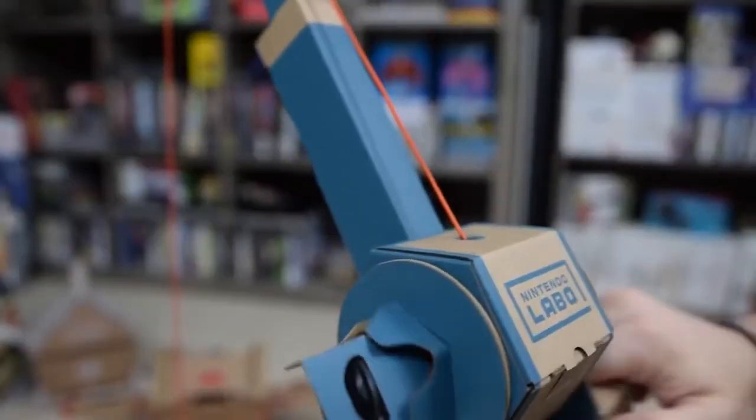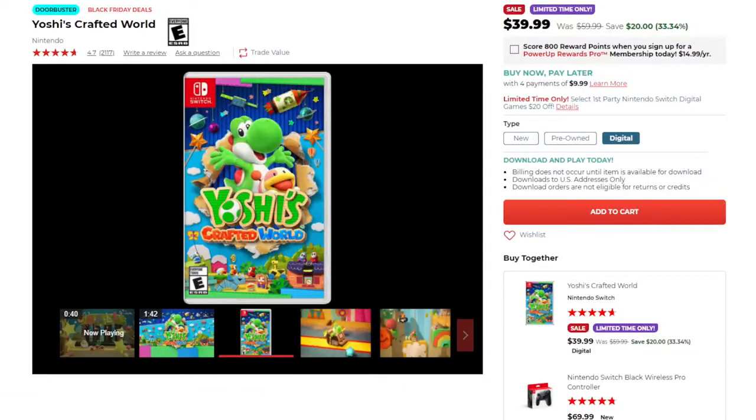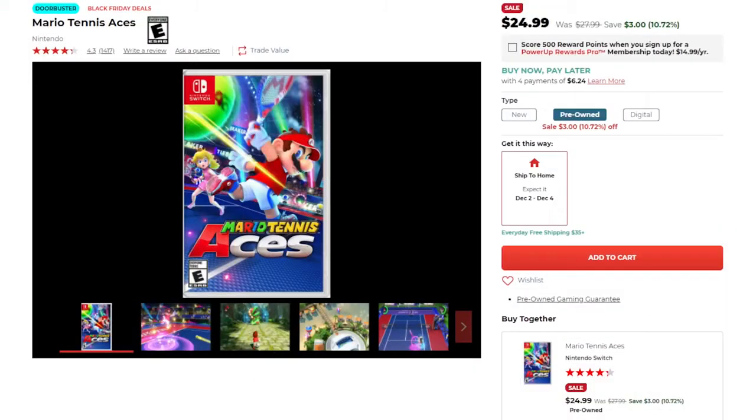Labo Kits. For kids with a creative mind that love building things, this could be a perfect holiday gift. It really depends on who you're buying it for, but there's a few different kinds, and I would go the VR one, honestly. Yoshi's Crafted World is a really cute, fun game for younger audiences, but bear in mind, it's like 6 hours long. Mario Tennis Aces, it's tennis, but it's good.